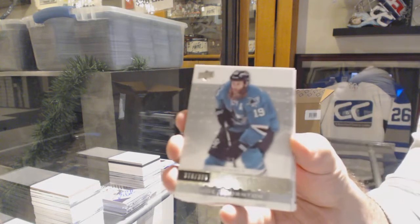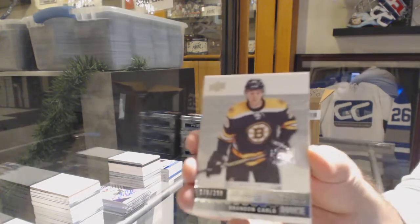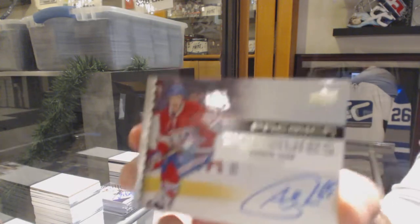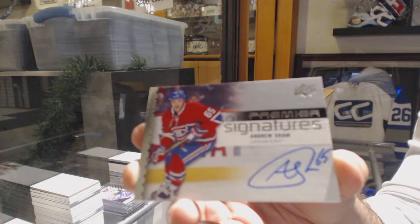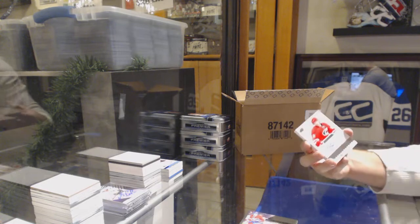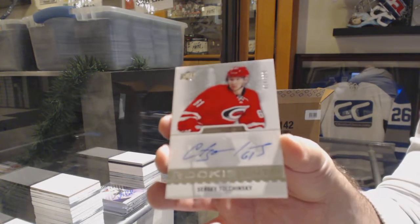San Jose Sharks, Joe Thornton. Boston Bruins, Brandon Carlo. We've got the Andrew Shaw quota for the case. Signatures. Andrew Shaw for the Habs. For the Carolina Hurricanes, a $3.99, Sergei Tolchinsky.